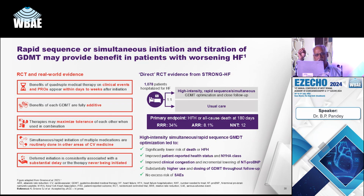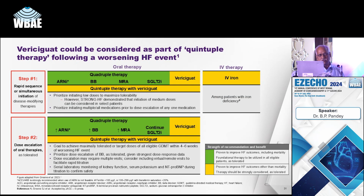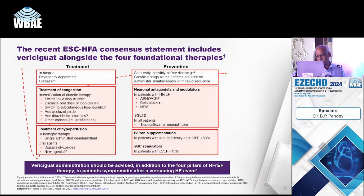Just to remind you that when this trial was done, SGLT2 inhibitors were not on board. Only 2% of patients got SGLT2 in the Victoria trial. So we don't know, if someone did a trial today, how the result would be. But if you give SGLT2, it also, like Vericiguat, paves the way to introduce other molecules, particularly since hyperkalemia is much less. In fact, potassium is on the lower side if you give SGLT2. So all said and done, we are always trying to add other pillars so that these unmet needs of 14%, 15% bad outcome can be ameliorated.